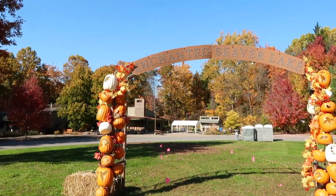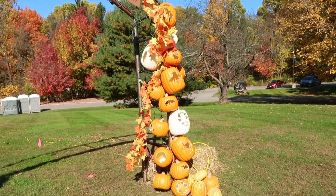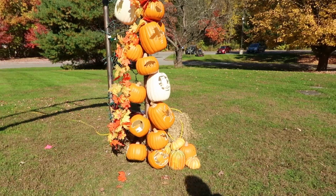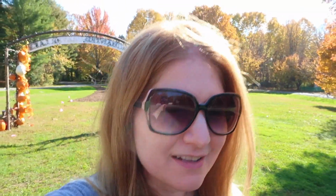Here it is, Enchanted Beaver Lake. I couldn't remember what it was called. I had to Google it, and I guess I didn't really have to Google it. I guess I just kind of walked up to this and looked it up. Ha ha ha. Oh well. We've gone to this before. It's actually a really cool event, but it usually sells out before I even remember to get tickets for it.